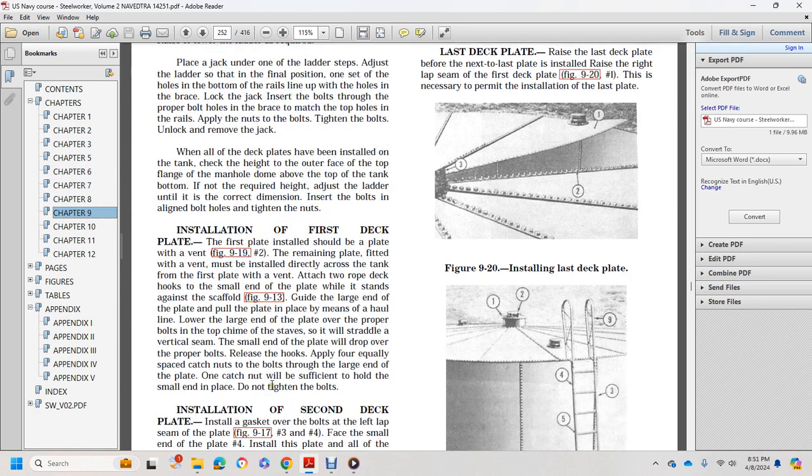Installing the first deck plate. The first plate installed should be a plate with a vent. The remaining plate fitted with a vent must be installed directly across the tank. The first plate with the vent and its two rope deck hooks, small end of the plate while it stands against the scaffold. Figure 913 guide the large end of the plate. Pull the plate into place by means of a haul line.